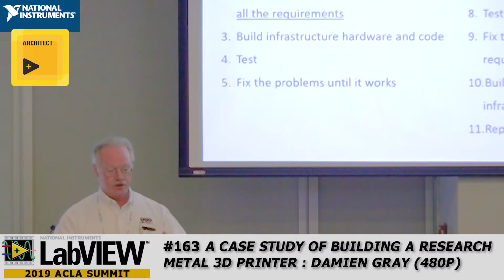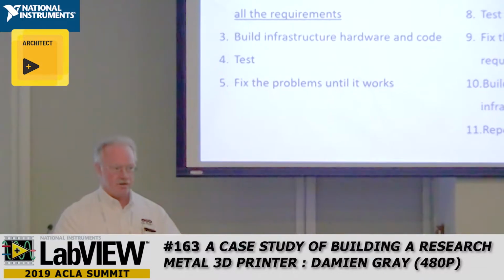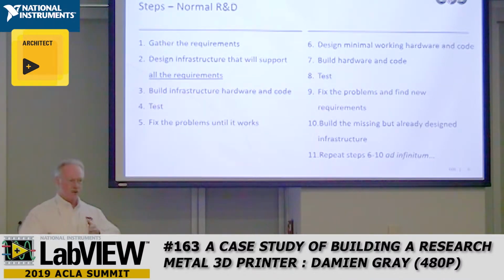So you've got your infrastructure designed so it'll support all your requirements. And you take a subset of that infrastructure that you need to support the minimal functionality you can get away with on your machine. You build that minimal infrastructure, the hardware, code, whatever, and test the heck out of it until it works perfectly. And then you design your minimal working hardware and code, the actual functionality you need. So you've got the infrastructure, then you've got functionality. You build and test that hardware and code, and then you go on to the next piece. So start with an absolute minimal thing on a design that will cover everything.